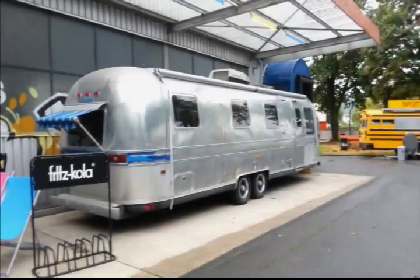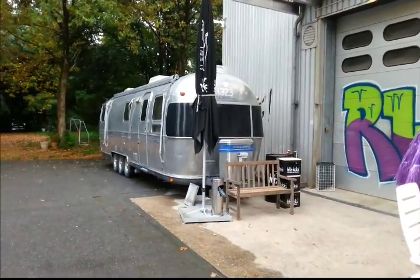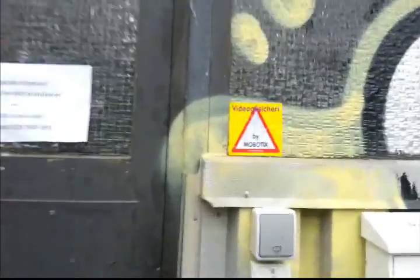So here's the outside to where I stayed last night. It was pretty amazing. They have these Airstreams here, and you would think, oh, so you get to stay in an Airstream outside? Nope, that's not it. Come on in and I'll show you.